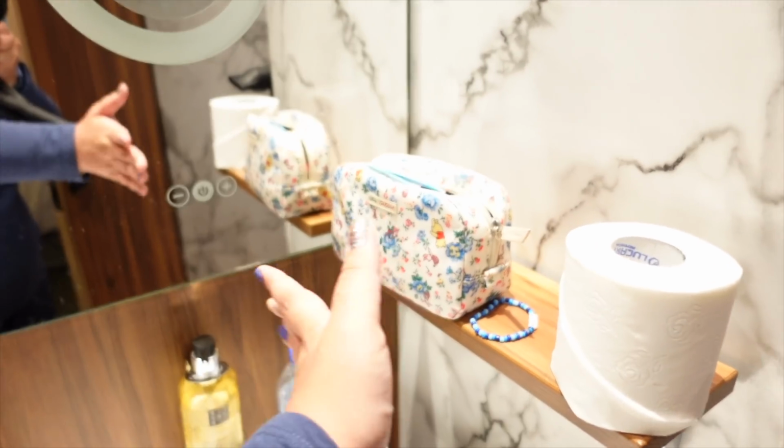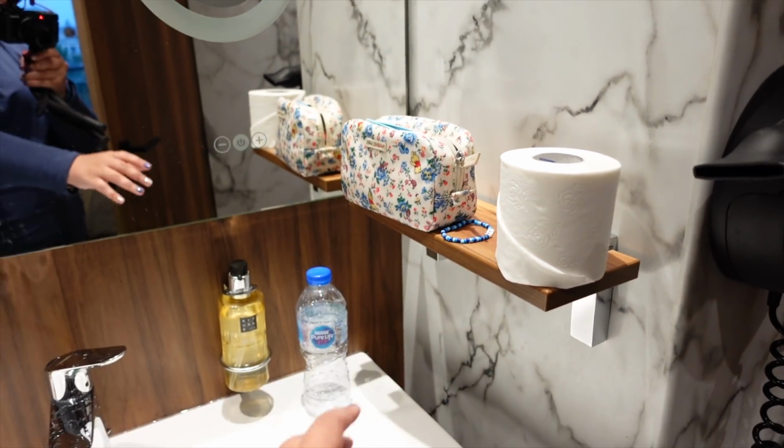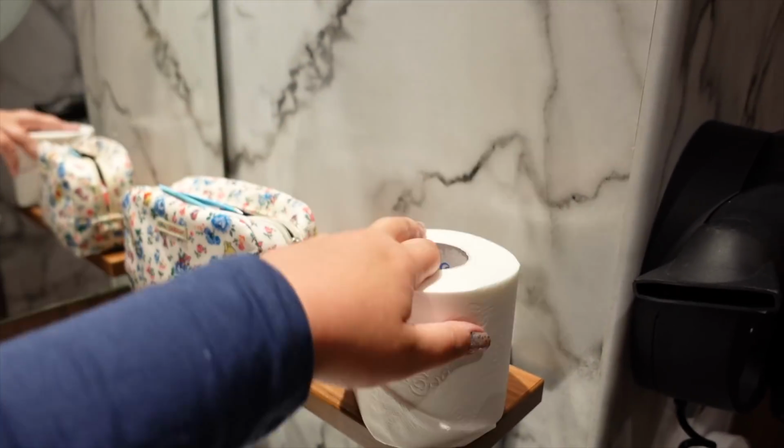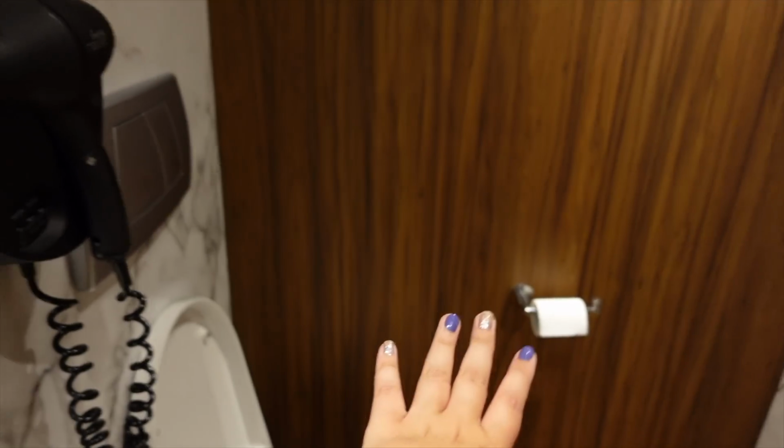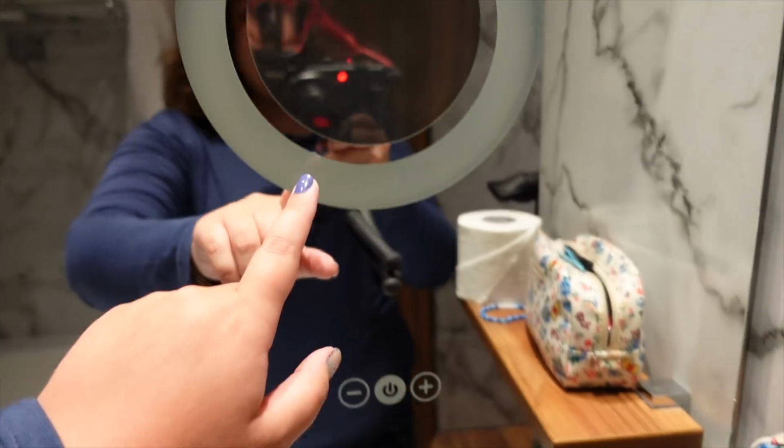They have this one little side thing. And they normally give you some extra toilet paper, as well as obviously regular toilet paper, which we'll get to in a second. These are just my stuff. And then this I've not used before, but look at it. Oh my god, my face.